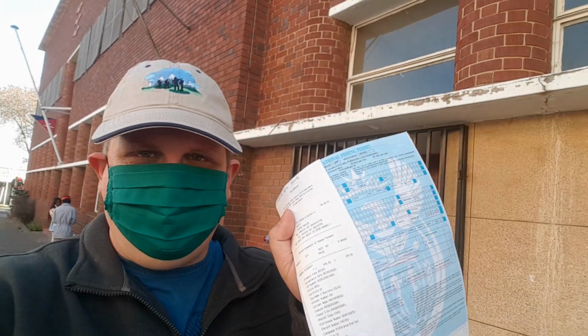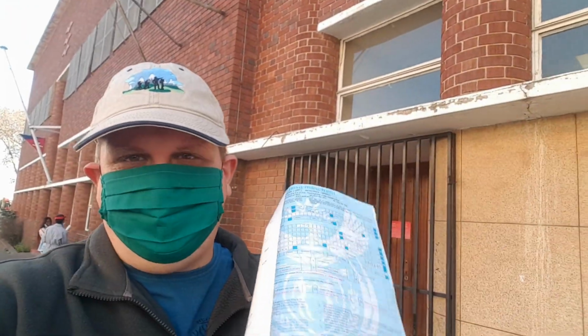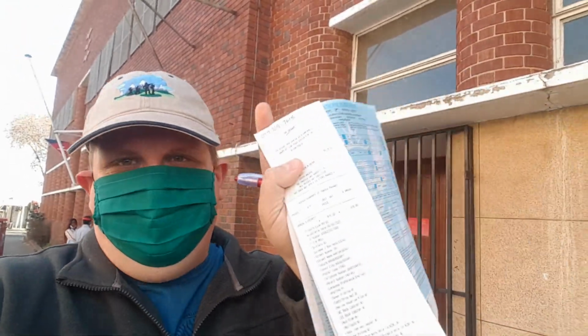Forms filled in, let's go, let's pay, get our license done. Okay, we're done. 75 Rand a pop. Got my forms, everything filled in. Make sure you get the blue form back, you keep that long slip to show you paid, and that's it. Tick for annual licensing, so as soon as borders open we can go again, and we're done.